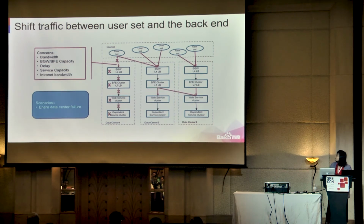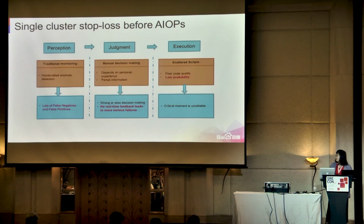The last scenario: in the cases that the entire data center fails, such as a power outage or core switch failure, two-layer traffic shifting will be triggered together to stop loss. So that's all about our scenarios.